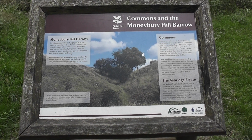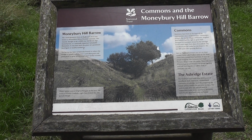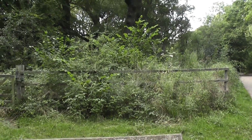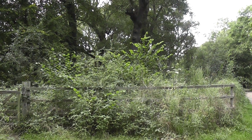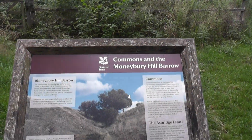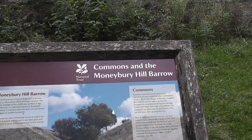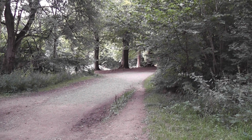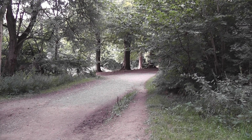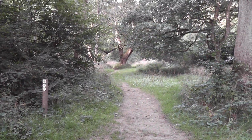So here we are, Moneybury Hill Barrow, 4,000-year-old Bronze Age burial chamber, somewhere in there. Google that if you're interested. Moneybury. Okay, at this juncture, straight ahead there would be the shortcut from Ivinghoe Beacon. Our onward journey, I do believe, is a right here from Moneybury Mound.